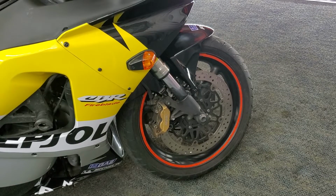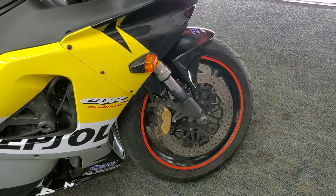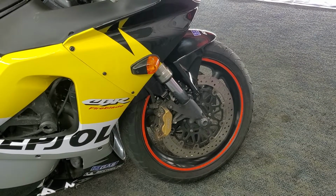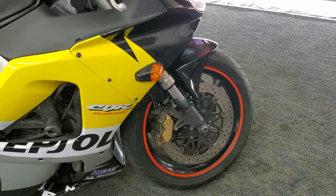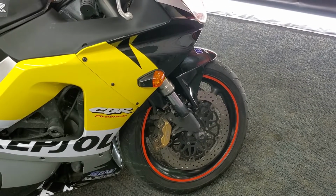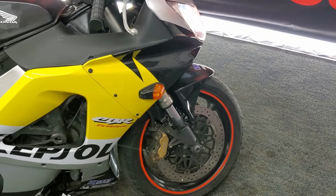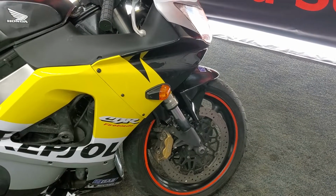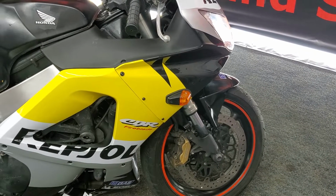Welcome to Flip My Cycle, and today we're going to talk about this rare find we got here. This girl is a 2000 Honda CBR 929RR. That's right, this girl is right up under a liter bike. She is only a couple cc's away from a 1000, but she will still get down and rock and roll just as hard as a 1000 will, if not harder.